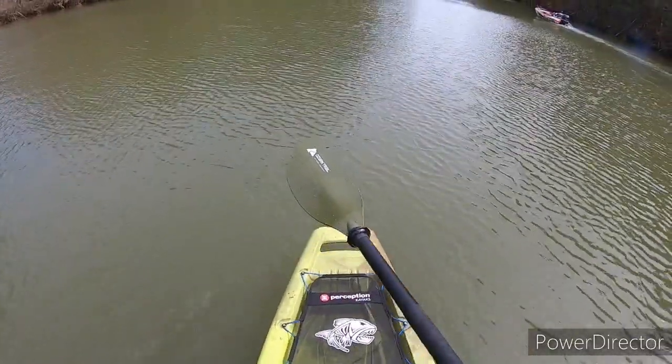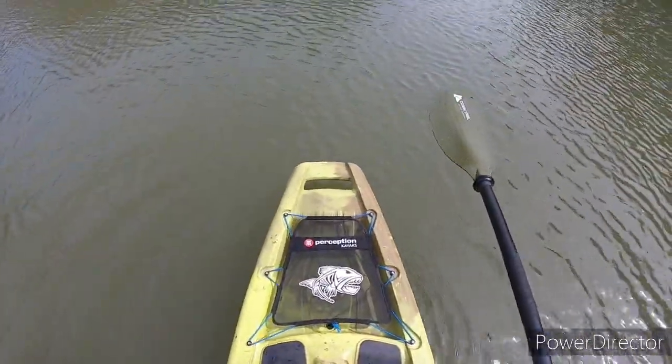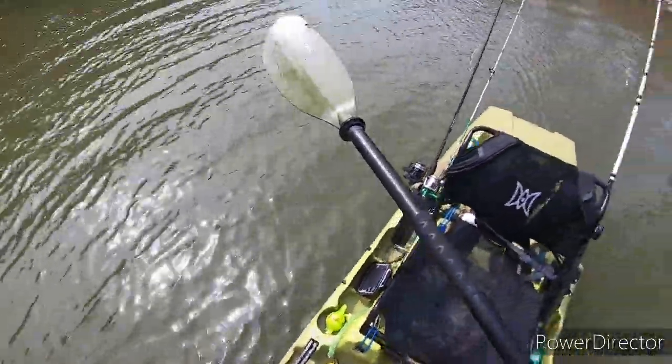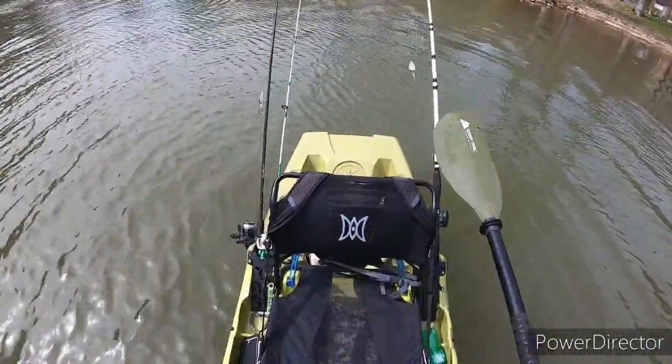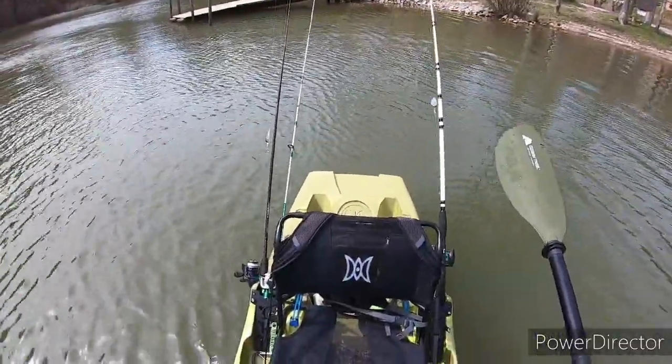The water's still pretty cold. I don't want to get too wet, but you can see I've walked all the way up here. See if I can turn around in it. Turn around. Shoot, yeah, people. I'm already liking this kayak.